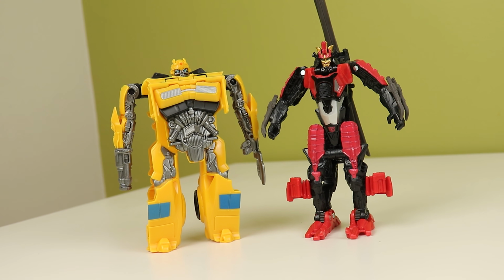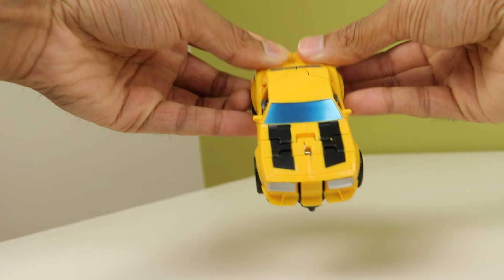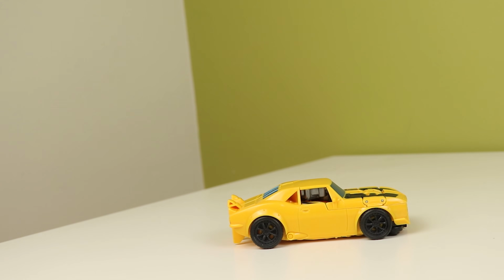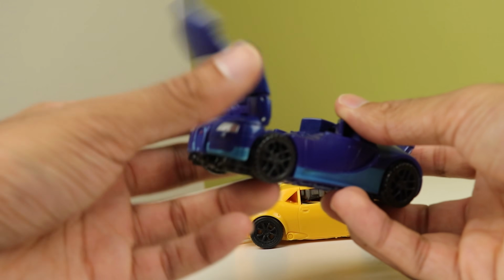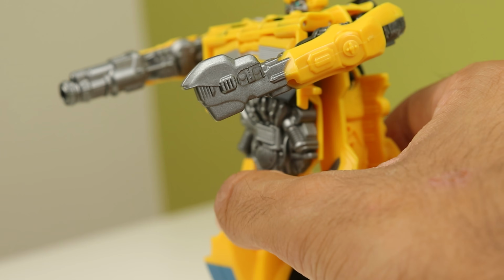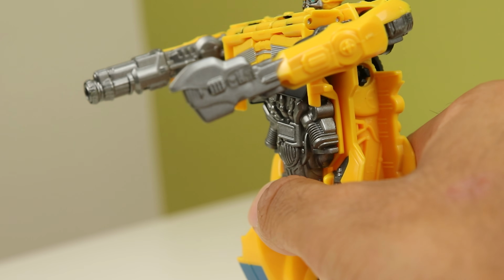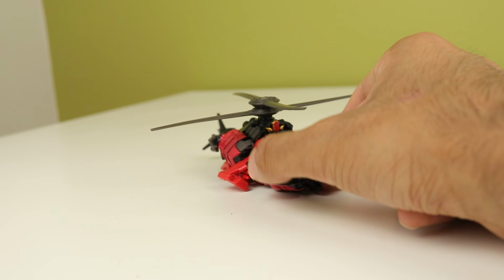These two one-steps are great. Here we have a very well-painted Bumblebee, damn. Using the butterfly knife technique that I adore, not as flippable as Drift, but still pretty good. He has his cannon and the Hunt for the Decepticons axe. Interesting. And the only articulation he has is in the shoulders, but it is a one-step. Drift is much better though, in my opinion.